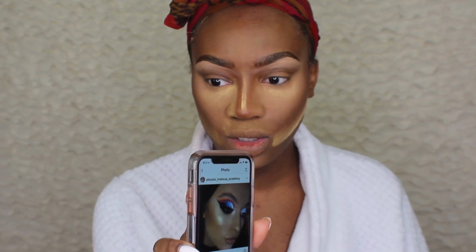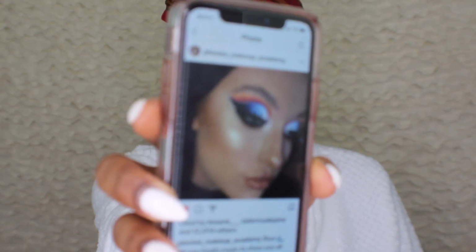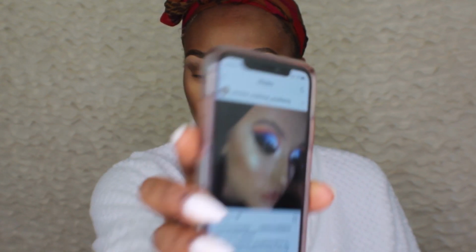This is just a couple of their looks. They do really intricate and gorgeous looks. So freaking pretty. So yeah, guys, we're going to go in with the P. Louise base. I am going to go in with the Pat McGrath Mothership Labs palette.